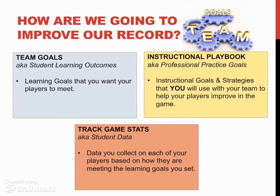The last big piece of a winning team strategy is to track game stats. Each month, you've been keeping track of how each of your players are performing. These are important to see if your playbook is working. Today, in your team meetings, make sure you are reviewing these stats and getting up to speed on the level of performance each of your players are at. If you are not having a winning season, you will want to revisit your playbook and find something different to try.